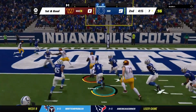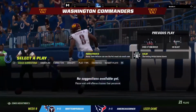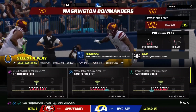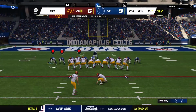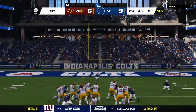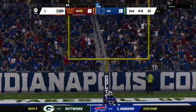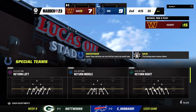They'll run with Robinson. And he is into the end zone for a Washington touchdown. Brian Robinson Jr. with his 4th rushing touchdown on the year. And the Commanders have got it back to within a score. Extra point by Sly is up and good. And the lead is down to 2.